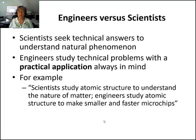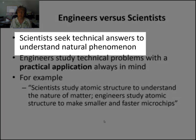So let's answer a very basic question, engineers versus scientists. Scientists extend the knowledge about something. We say that they extend the state of the art. They ask questions, and based on the answers to those questions, they discover things that move us forward in terms of our knowledge, either about the nature of things, or if it's the social scientists, perhaps about the nature of ourselves.